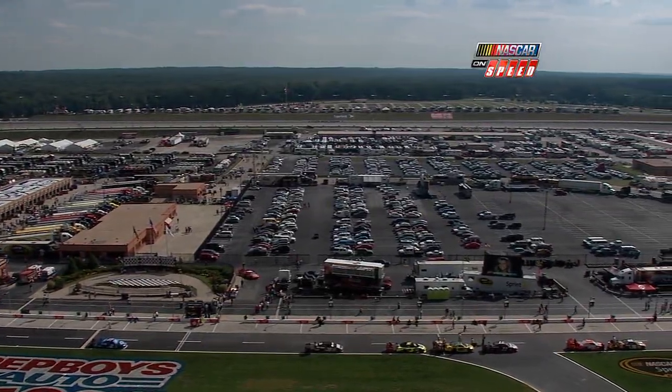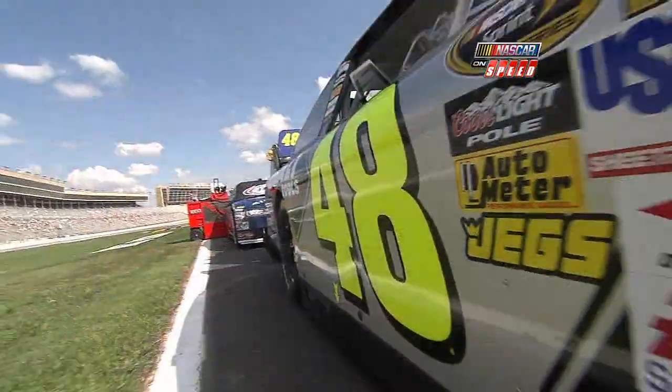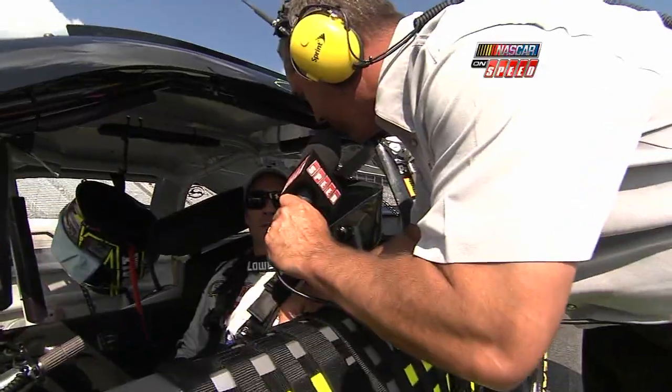Hermie? Yeah, standing by with Jimmy Johnson. Jimmy, kind of a reversal of times here. Normally we qualify at night, racing today, and now we're qualifying in the daytime, racing at night. How do you adjust your mindset? Because this is a place you really got to be ready to go fast as a driver.